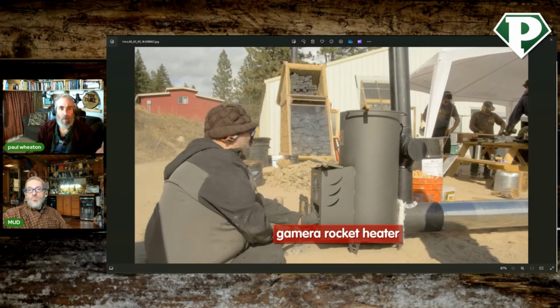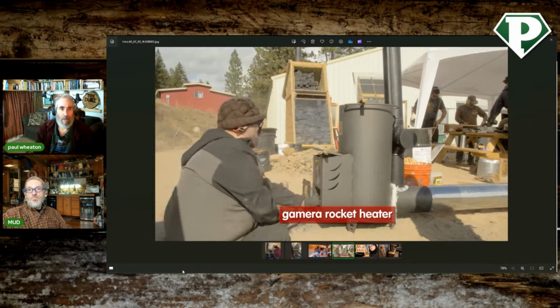And when somebody stays in the Red Cabin and they don't have experience with rocket mass heaters, I kind of want it to be easy and delightful for them and very effective for them. And that's what we're going to talk about today. We're going to get to the final thing that's there.